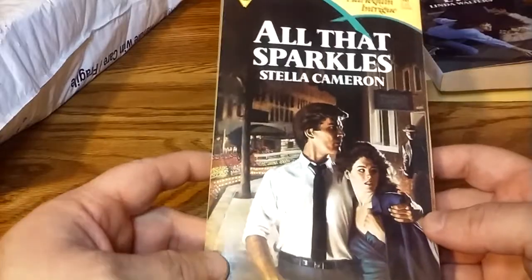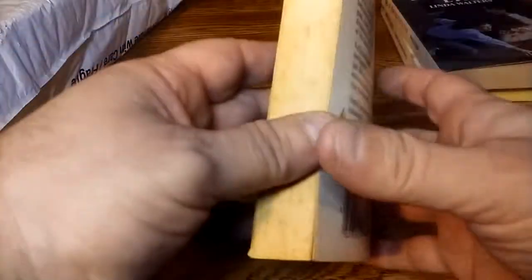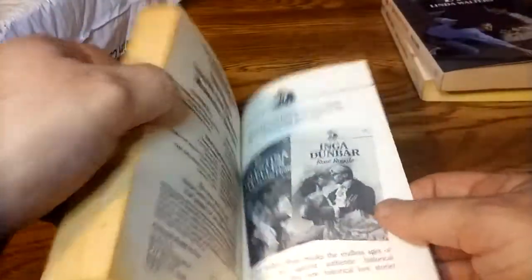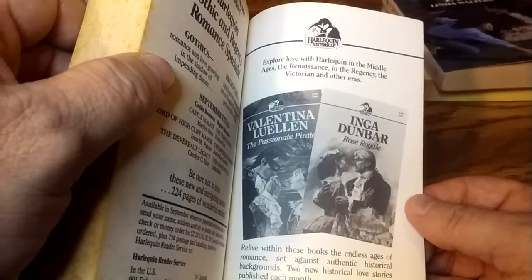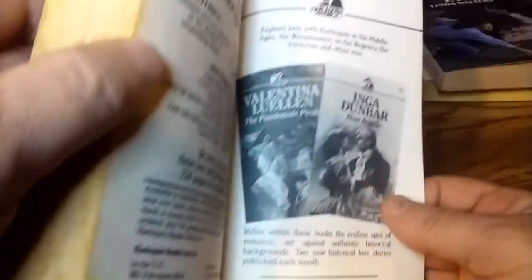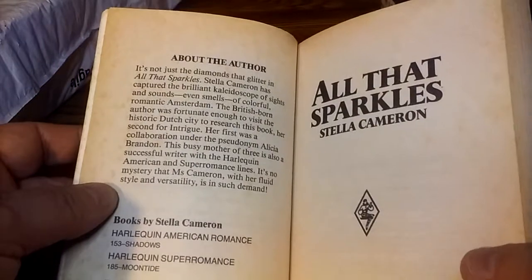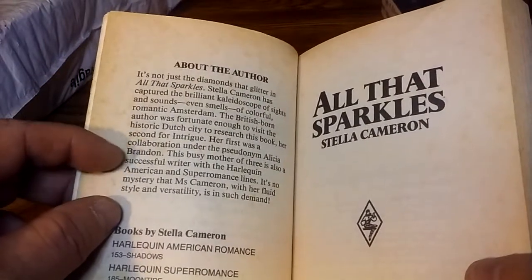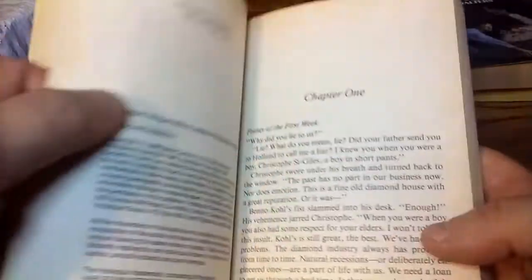And this is Harlequin Intrigue number 50. Interesting. Again, it has that sort of tanning there, and some spotting. Here's an ad for the second Harlequin Historical line, the short-lived line that only ran about 17 books, maybe 16, something like that, around 1986. And this book is 1986. I don't have any of that particular Harlequin Historical line. I guess that was pretty short-lived. And this is her second Harlequin Intrigue, and her first was a collaboration under the pseudonym Alicia Brandon. Interesting.